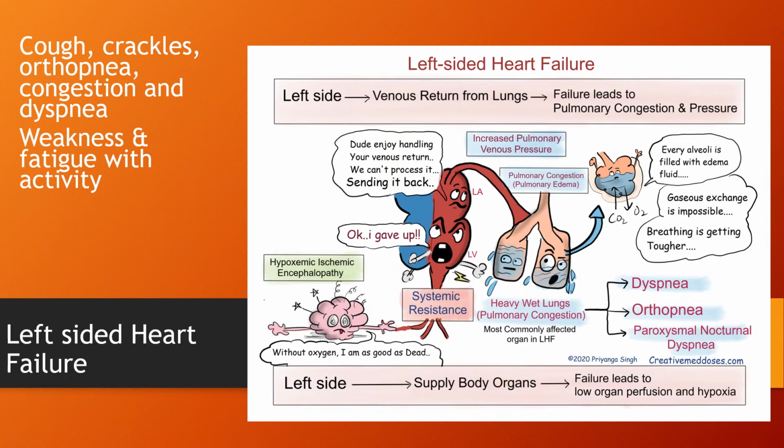You're going to have dysrhythmias, low ejection fraction. So we have to remember the left side is the venous return from the lungs. Failure of this is going to cause pulmonary congestion and pressure. All right, so L is the same first letter as lungs. So this one you'll remember, you'll have pulmonary congestion.